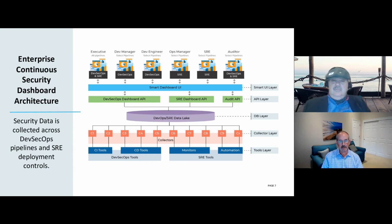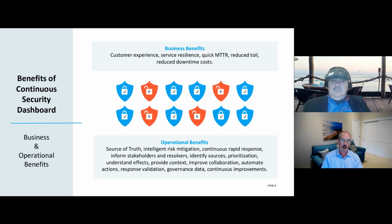Yeah, it's so powerful. I just love this solution, and the benefits are many. Starting with business and operational, there's a ton of benefits, and you've mentioned a few here, Mark. You want to just highlight a couple others?